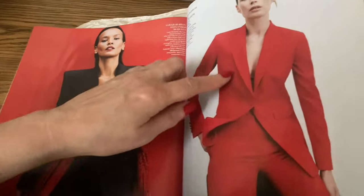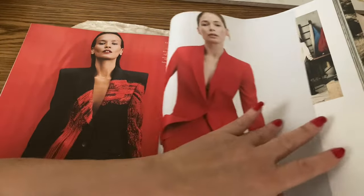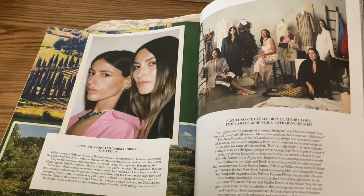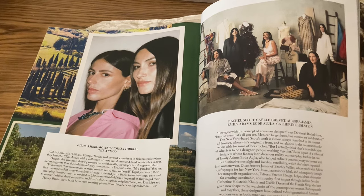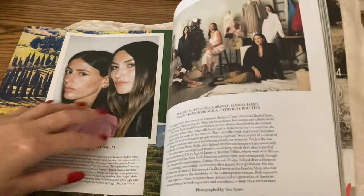Another Tomorrow jacket and pants by two female designers, Vanessa and Elizabeth. Gilda and Georgia for The Attico. They had no work experience in fashion studios when they launched this. A collection of retro slip dresses and boudoirish robes in 2016. They have become a celebrity favorite.